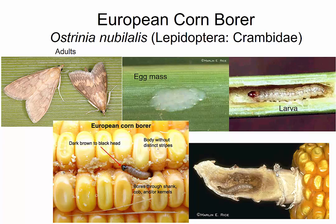So the first one, European corn borer. If I was giving this talk 20 years ago, 30 years ago, or if I'm giving this talk in, say, New England, this is going to be a major topic. This is going to be your number one pest. Came into the U.S. a century ago, European corn borer. Relatively small moth pest. There's your male, there's your female. She'll lay a bunch of fish scale-like eggs on the undersides of the leaves. They'll hatch. And those things, as the name would suggest, bore right into the plant. They could bore into the shank, they could bore into the ear, bore into the stalk.